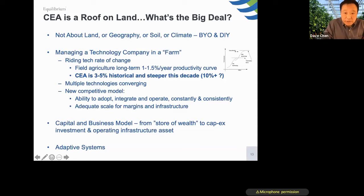That has huge ramifications for the implications of riding the technology S-curve. And the same reason that someone would invest in Tesla, because Tesla is riding a technology S-curve, is something that I think we're looking at here within the context of CEA. We also see multiple technologies converging on the CEA model. Genetics, robotics, automation, AI, even something as mundane as the next generation of fertilizers and process technologies for the growing and maintenance. We see convergence happening in CEA in the context of vegetable preservation and packaging. So again, these are all factors that are converging at the same time, and it's driving the productivity and enhancement of value within your asset.